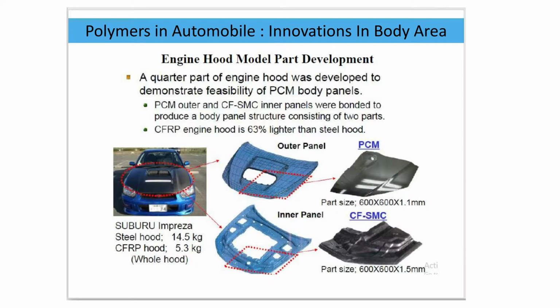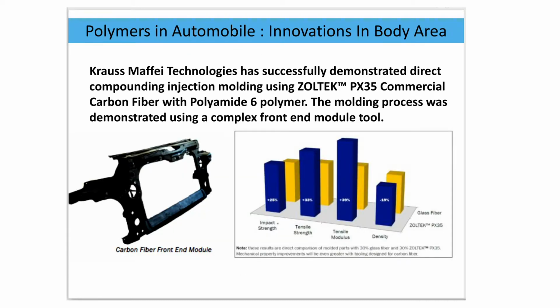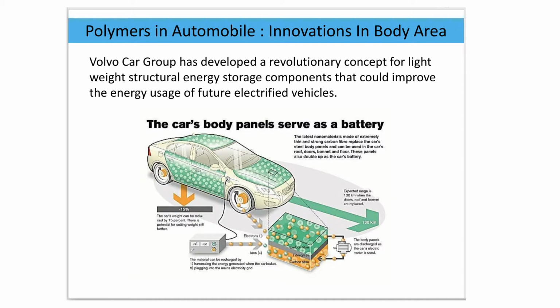Now, here are other examples where carbon fiber composites are being used. Volvo has tried to use it in the body skin and integrated the battery design. So this is an experimental vehicle. Now, here are the advancements of the technology.